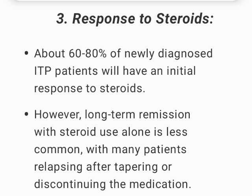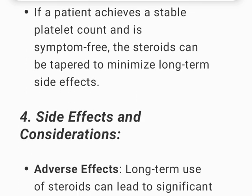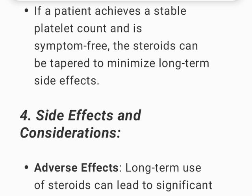3. Response to steroids. About 60 to 80% of newly diagnosed ITP patients will have an initial response to steroids. However, long-term remission with steroid use alone is less common, with many patients relapsing after tapering or discontinuing the medication. If a patient achieves a stable platelet count and is symptom-free, the steroids can be tapered to minimize long-term side effects.